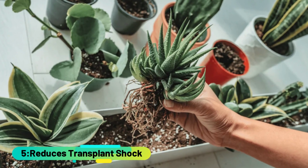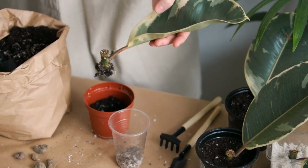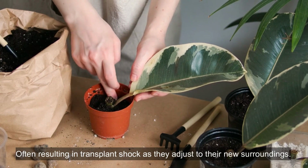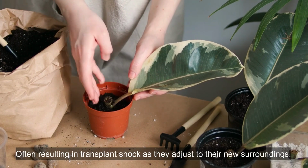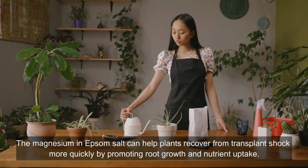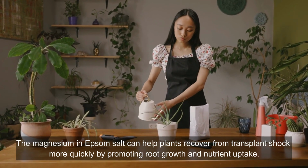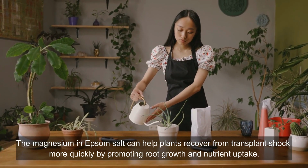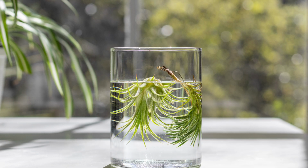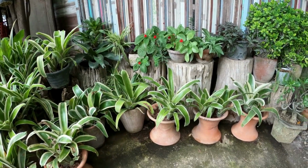5. Reduces transplant shock. Transplanting can be a stressful experience for plants, often resulting in transplant shock as they adjust to their new surroundings. Fortunately, Epsom salt can help ease this transition. The magnesium in Epsom salt can help plants recover from transplant shock more quickly by promoting root growth and nutrient uptake. Simply soak the roots of your transplants in a solution of Epsom salt and water before planting, and watch them thrive in their new home.